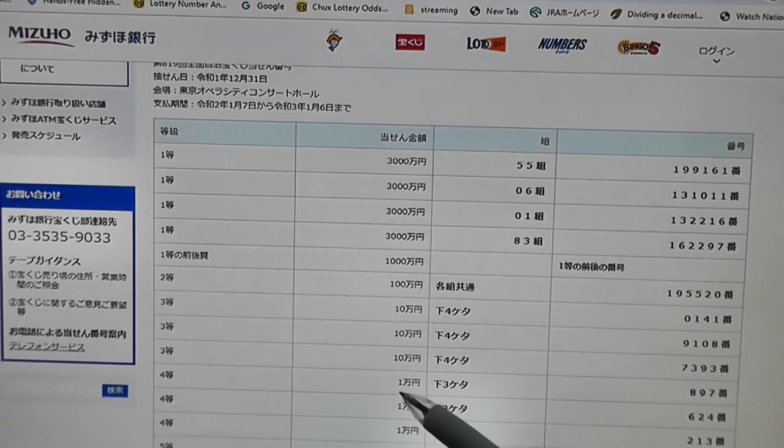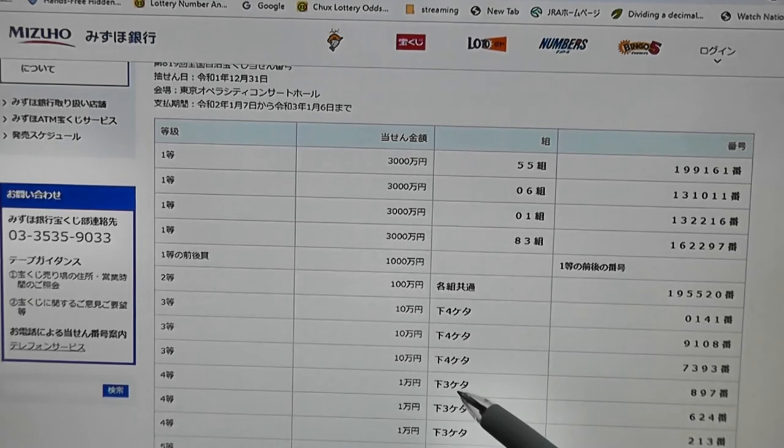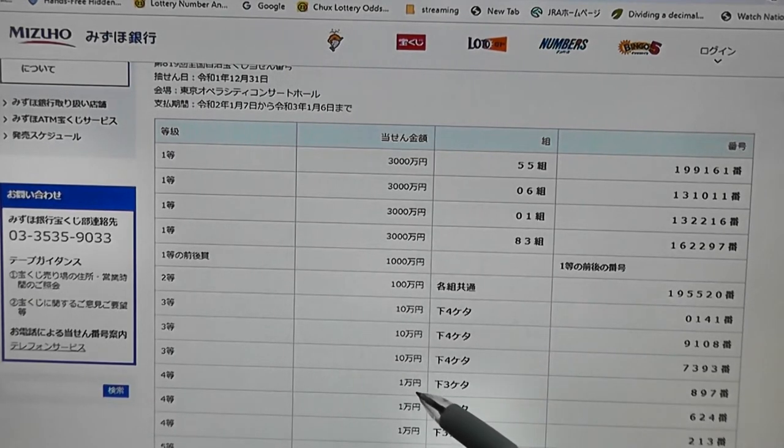Okay, going down to the fourth prize. If the last three digits of your numbers match 897, you win 1,000 won. That is the fourth prize. If the last three digits of your numbers match 624, you win 1,000 won. That is the second fourth prize. If the last three digits of your numbers match 213, then you win 1,000 won again. And that is the third fourth prize.